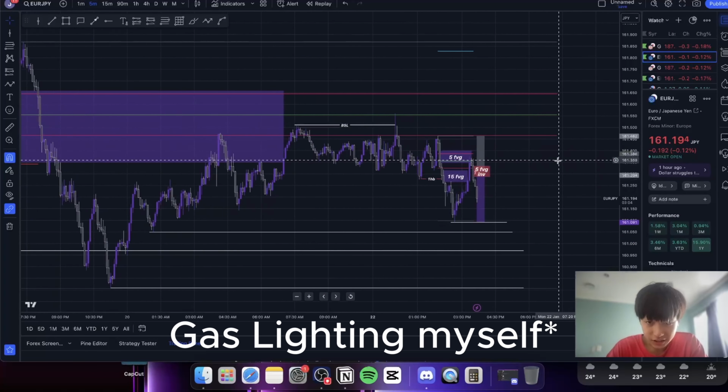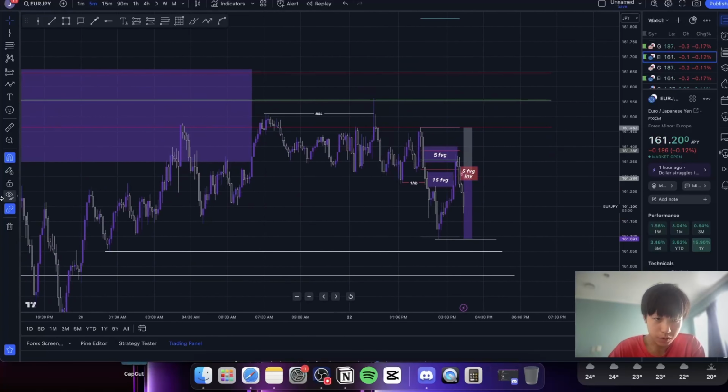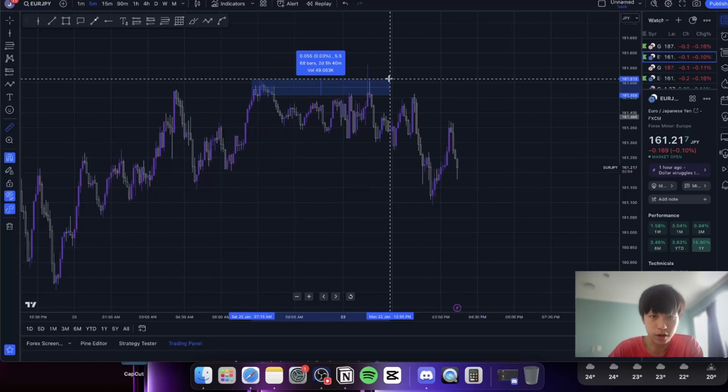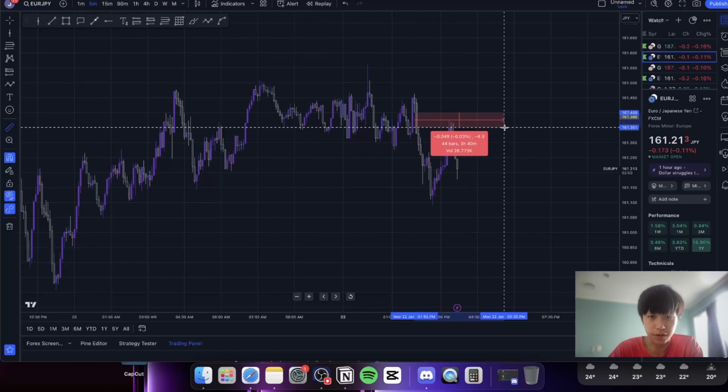nah, I'd say that this is actually a good trade, to be honest. Like, this looks clean in my opinion. You see that it was bullish, it lost momentum, swept liquidity right here, started to break to the downside, and retrace into the 5 minute fair value gap.